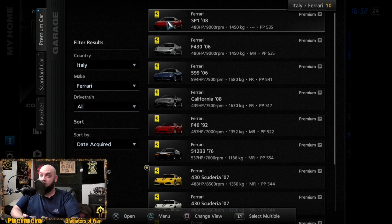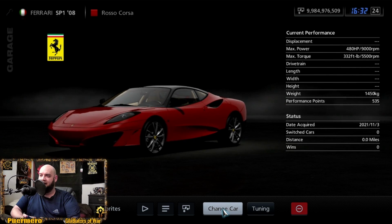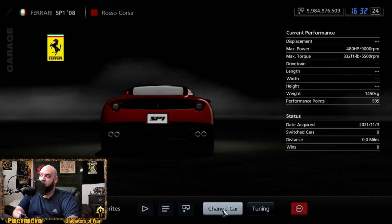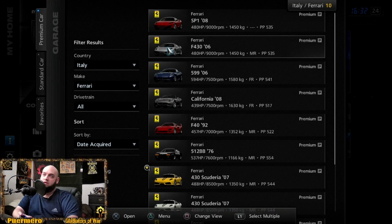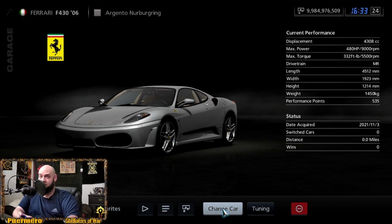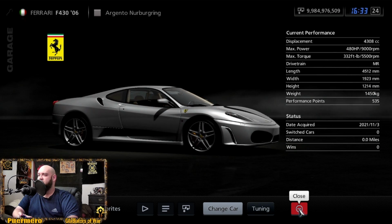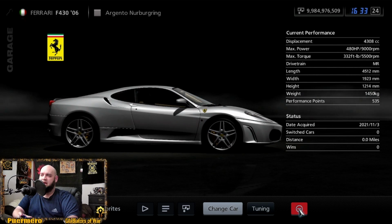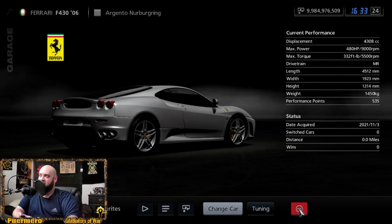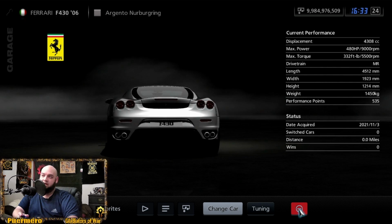Oh boy, some Ferrari. So the very first one is the Ferrari SP1 2008. Looks good. I like that style. 480 horsepower, 332 foot-pounds of torque. It's pretty. And then here is the Ferrari F430 from 2006. This looks nice in silver. I'm not gonna lie, I don't know why. It's like the Scuderia and this one are the ones that have kind of a sweet spot, where if I were to want a Ferrari, it'd be something like that. So this is also at 480 horsepower and 332 foot-pounds of torque. Taillights look nice on this one.